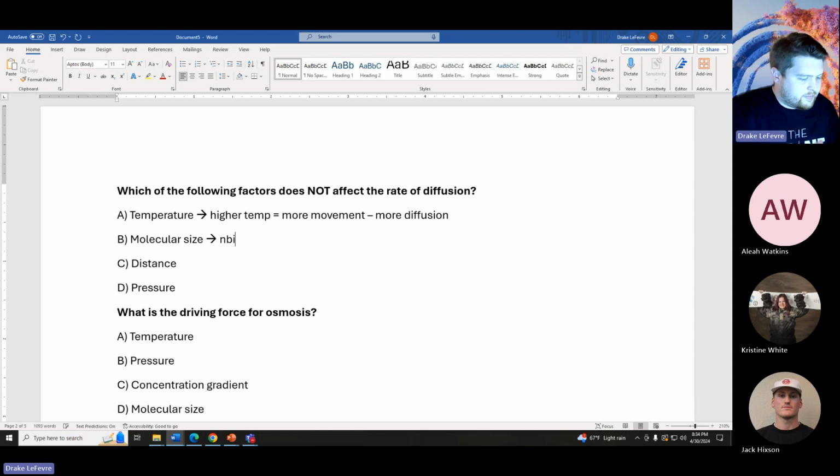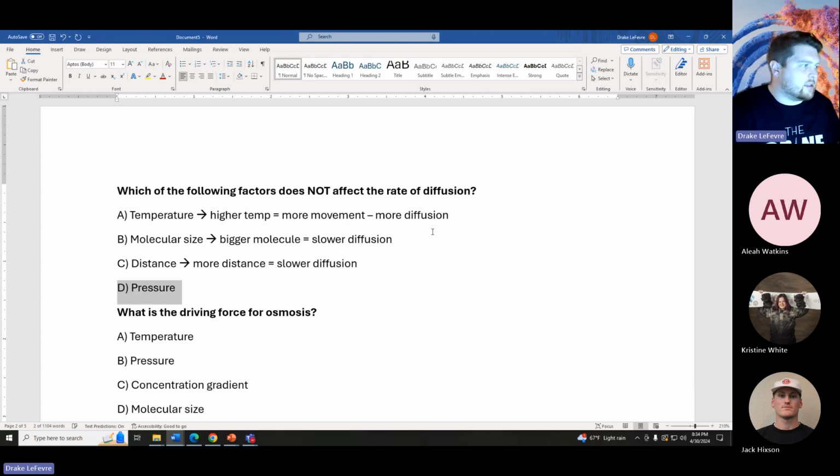Molecular size, bigger molecule equals slower diffusion because it has to move more distance. More distance equals slower diffusion. It takes time for it to get all the way to the other side. So in this case, pressure. In most situations, pressure is not going to affect the rate of diffusion. I should say pressure by itself. If temperature is controlled, pressure by itself will not affect the rate of diffusion.